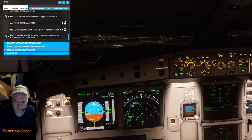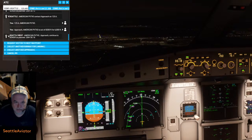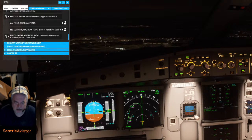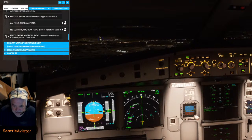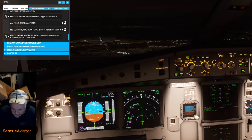Unlike yesterday when we were hoping to get an ILS into Vancouver, we never got one. The ILS signal here in Seattle is very strong, and we're coming abeam of our glide slope intersect point. So when we are heading almost 180 degrees from us, at this point is where we would be capturing the glide slope.